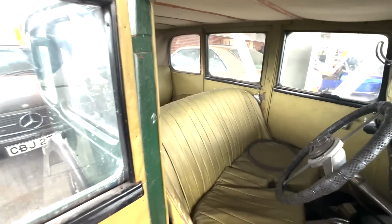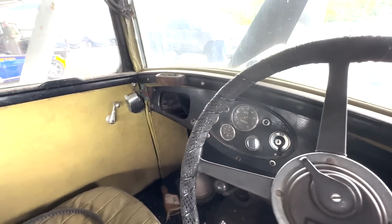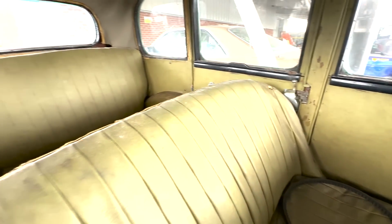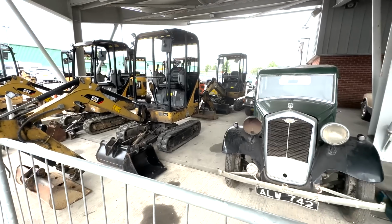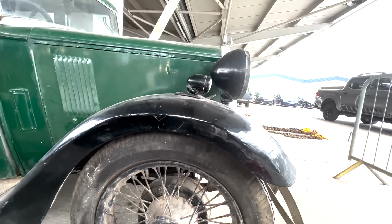Not much to see inside. These were simple things. You think this is from 1933? This is 90 years old, Claire. These always to me seem to sell for less than they're worth. I don't mean here, I mean everywhere. Cars of this era should be selling for a lot more money.